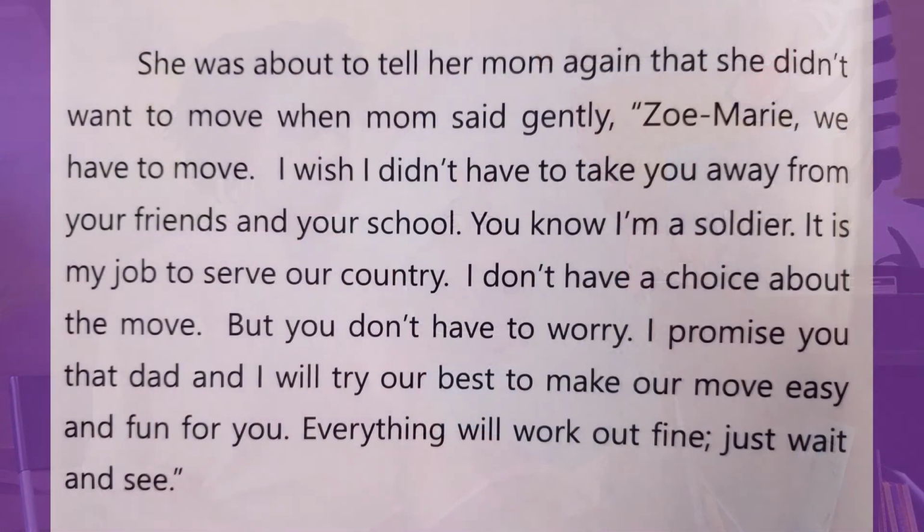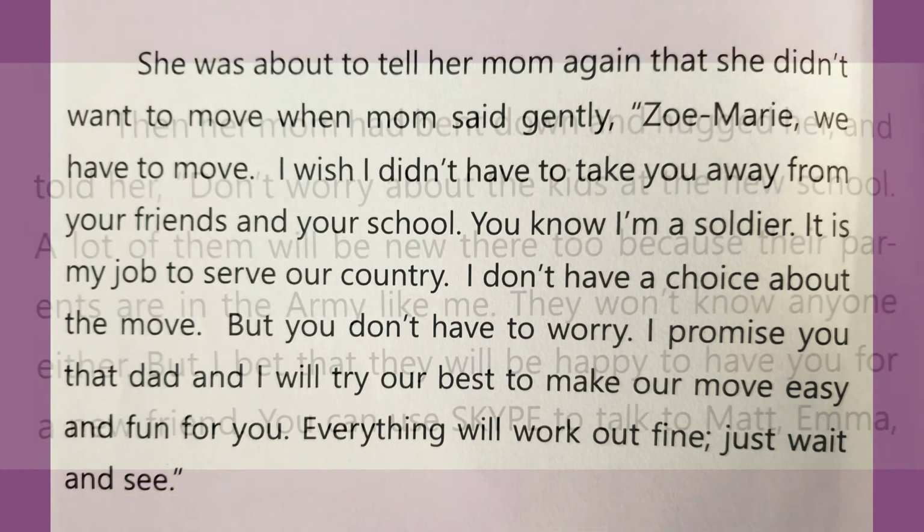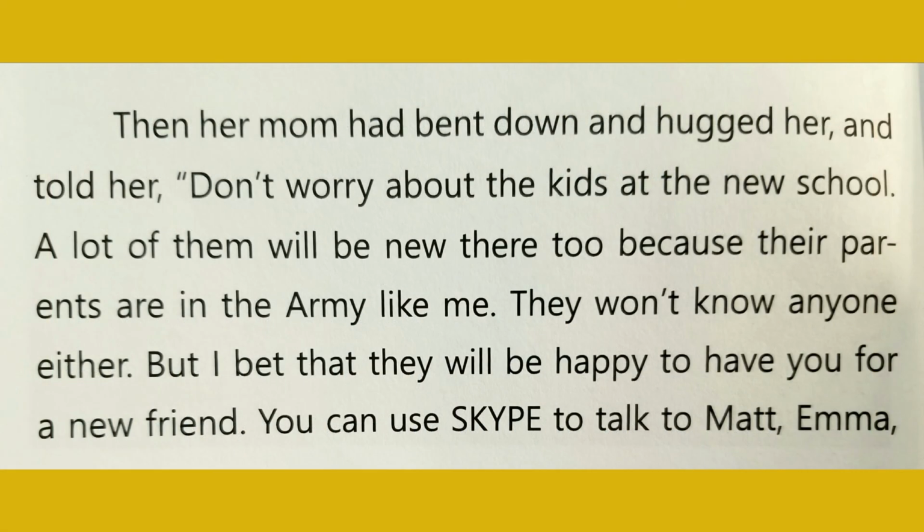She was about to tell her mom again that she didn't want to move when Mom said gently, "Zoe-Marie, we have to move. I wish I didn't have to take you away from your friends and your school. You know I'm a soldier. It is my job to serve our country. I don't have a choice about the move. But you don't have to worry. I promise you that Dad and I will try our best to make our move easy and fun for you. Everything will work out fine. Just wait and see."